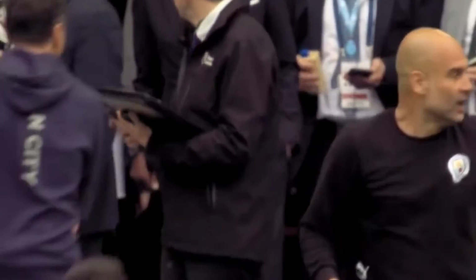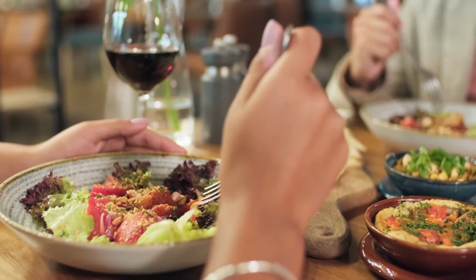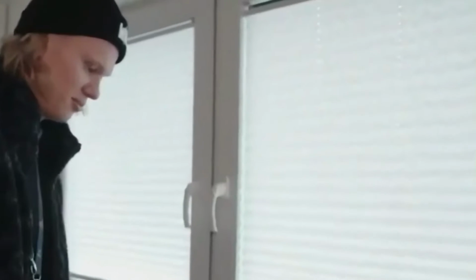Anyway, don't for one second think that Haaland being on a strict diet means that he doesn't eat a lot. That is, in fact, so far from the truth. The 22-year-old reportedly eats 6 meals every day, and on average he consumes 6,000 calories each day. For context, experts recommend that the average man consume about 2,500 calories every day. But then, it is very much safe to say that Haaland is not an average man.